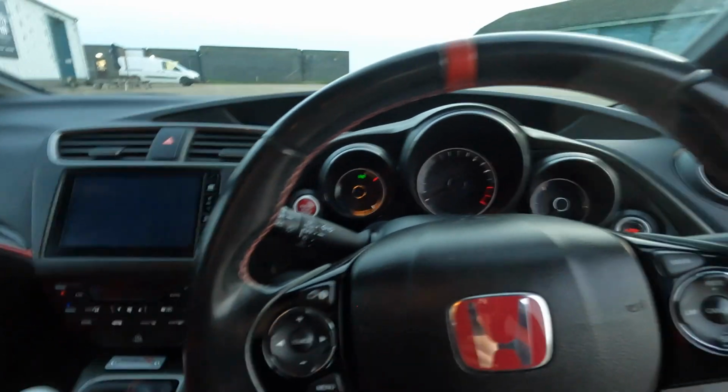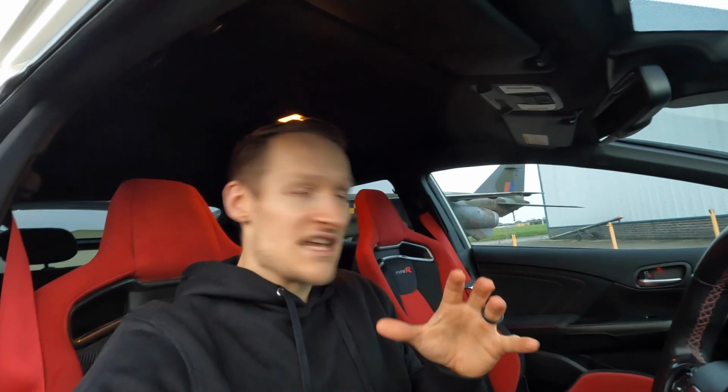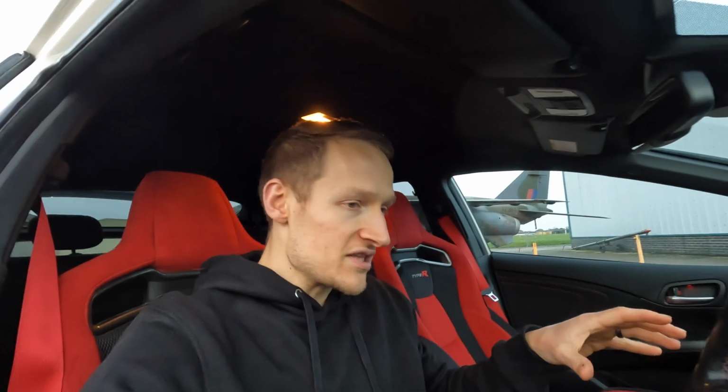It is such a cool little car, and when you're in here, the cabin, it's just a comfy ride. The power's there if you need it. It's got R mode, which increases the revs a little bit, and throttle response, and I think it does some stuff with the suspension. I've not looked too much into it, but like I say, inside it's just a comfy place to be, but the power is there if you need it as well.